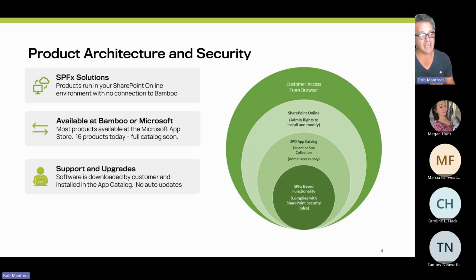Any sort of support and upgrades to the software is managed by you. So we have no connection to that software. We're not doing any auto updates or changes. So you can review the update, look at the release notes, and then just simply drop the new update into your app catalog, and it will update all your instances of the product throughout your catalog.